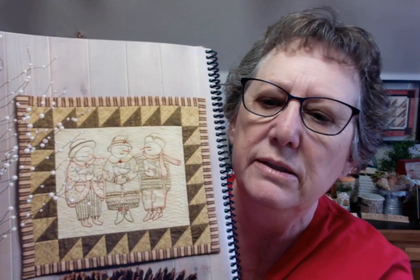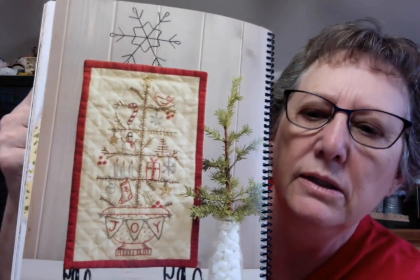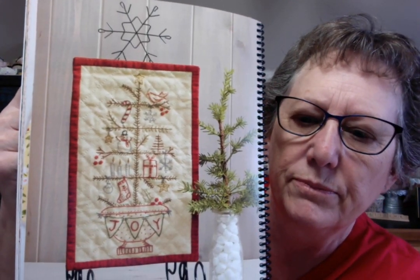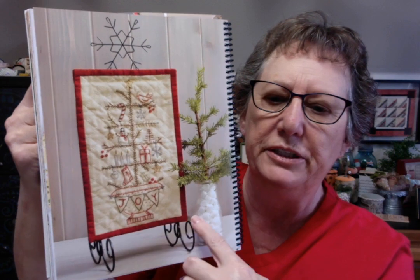Here's a Kathy Schmitz snowman one that's adorable. Here's a winter one with Santa Clauses that's adorable. Here's a really cute Kathy Schmitz. I want to do this one someday. I think that's really cute. So you can see, and it tells you how to do all the finishing. Really good instructions. So there's a huge variety of things.